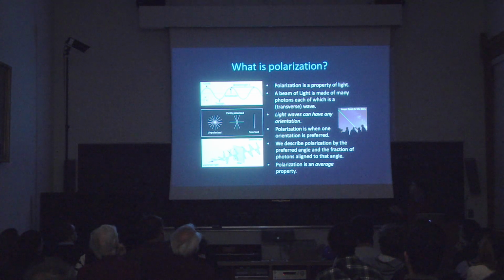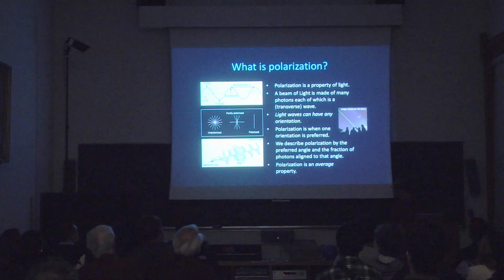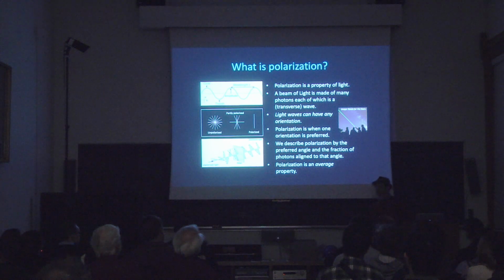So usually when you see this diagram of a wave in an astronomy talk, it's because someone wants to tell you about spectroscopy, where the difference between the peaks of the wave tells you about its colour. So if you make these closer together, it gets bluer, and if you move them further apart, it gets redder. The wave in my presentation and in my hand is here for another reason tonight.